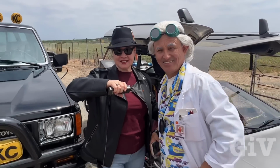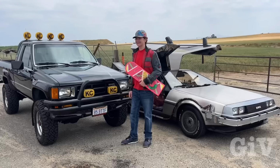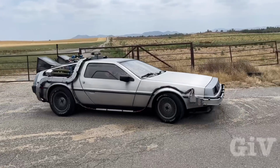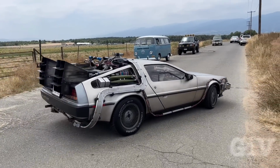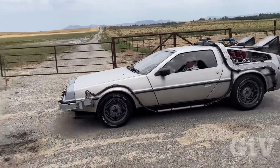The perfect shot, Doc Brown and Marty McFly in front of the cars. There we got future Marty. Creating memories. That's an awesome picture right between those two major cars. So you can come to a location like this all the time, but the really cool thing is that all those cars showed up today. And off they go.